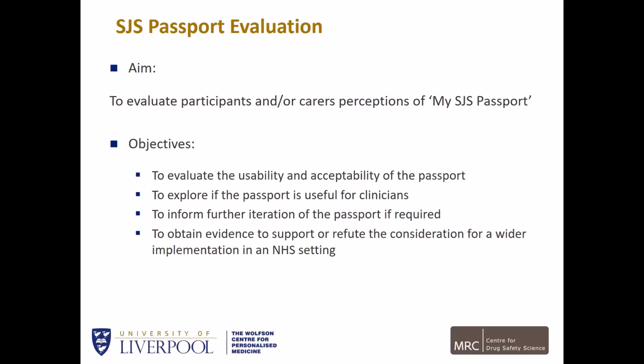Another really important finding, which was a benefit to the passport, was that participants felt that the transition from child services to adult services, to take the passport with them, and especially during the pandemic, and for a child who's going into adult service to hand that passport over to their health professional to give them a nice little summary of what they've experienced with SJS, was a wonderful, wonderful thing.